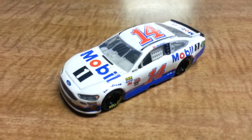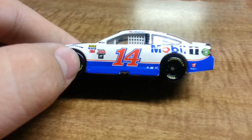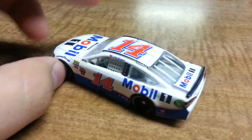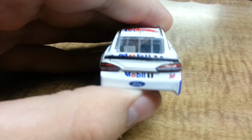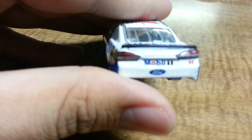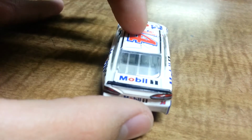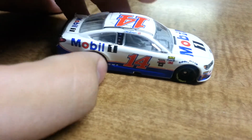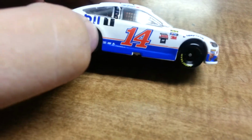Here we have Clint Bowyer's number 14 Mobil 1 car. As I said in the intro, there are two from 2017, and this is one of them. I forget which wave. This came out last year. And again, the back tail lights are off kilter. Also, I almost forgot to mention, this is another Stewart-Haas. This is the last Stewart-Haas car that I have.